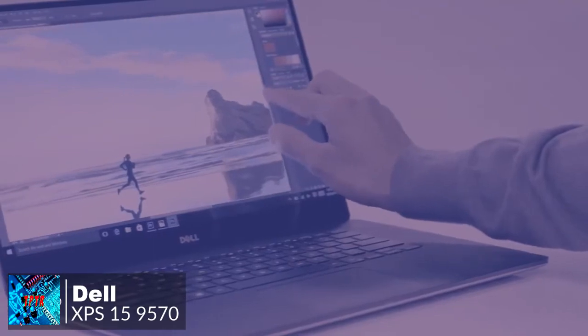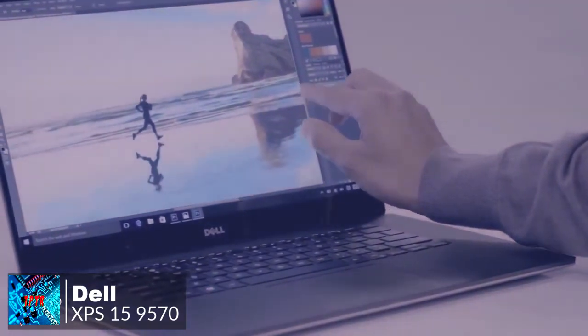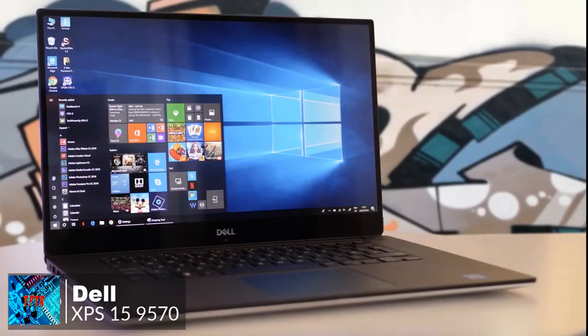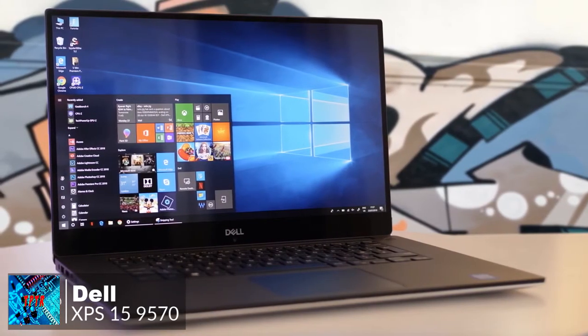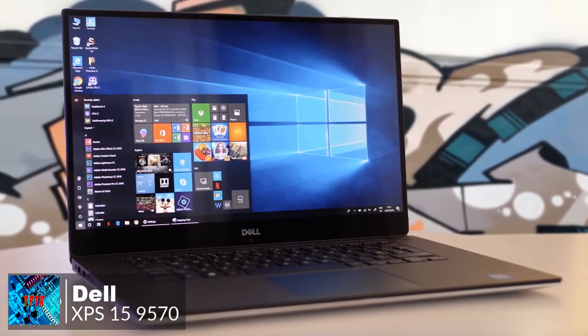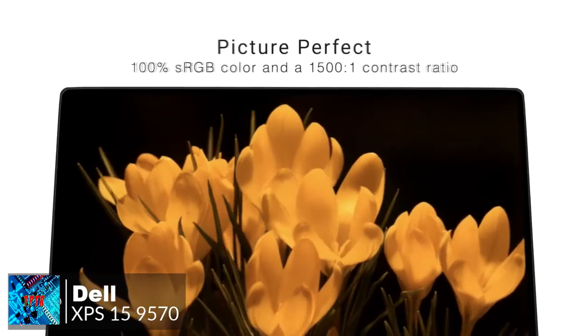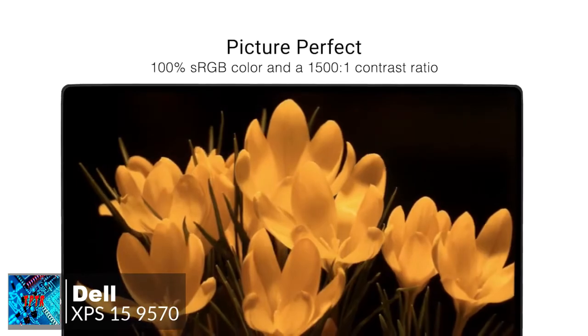One of the most impressive features of the Dell XPS 15 is its huge 15.6-inch touchscreen. It's available in both 1080p and 4K UHD varieties, depending on your budget and the quality you require. But even the lower-end 1080p iteration won't leave you disappointed.